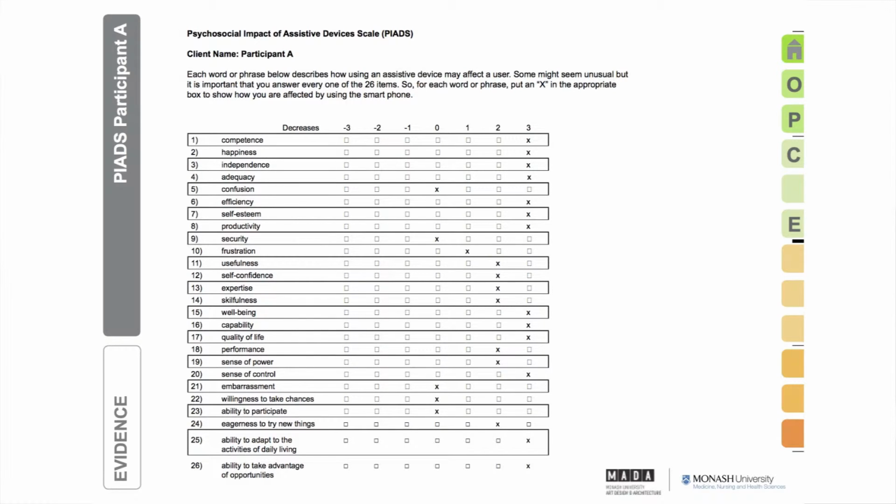The third published measure we used in this study was the Psychosocial Impact of Assistive Devices Scale by Jutai and Day. This is a measure that looks at the subjective or psychosocial impact of the use of technology on the actual user or the resident. So it examines elements like how the technology makes the person feel in relation to their sense of independence, control, or self-efficacy. We also developed a series of customised data collection methods.